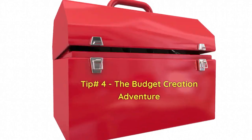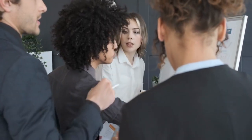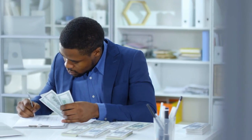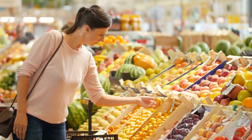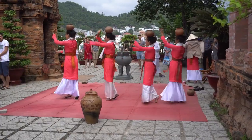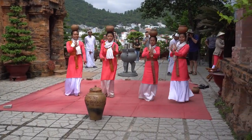Tip number 4, the budget creation adventure. Now, join us on the budget creation adventure. Think of it as building a strong foundation for your financial house. Divide your income into categories for essentials, leisure, and savings, so you can spend wisely and secure your future. Let's say your monthly income is $3,000. You could allocate $1,500 for essentials like rent, groceries, and utilities, $900 for leisure activities like dining out and entertainment, and $600 for savings and debt repayment.